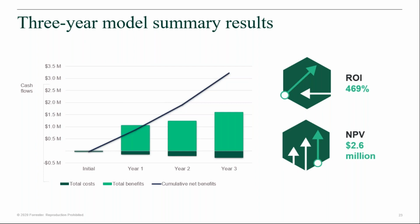So to wrap it all up, that is the total economic impact of SpecRite. The 469% ROI, $2.6 million in net present value over those 3 years. And as you can see, while there's a very small, sort of negative investment right there at the front, well before year one is over, the system has paid for itself, and it's a very positive story.